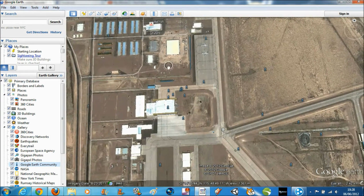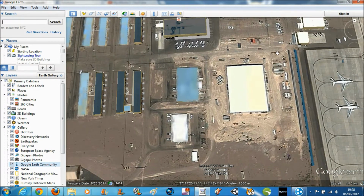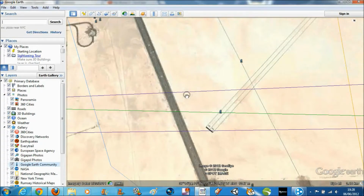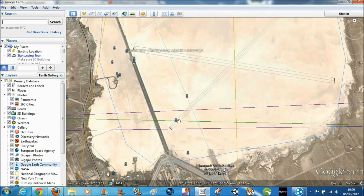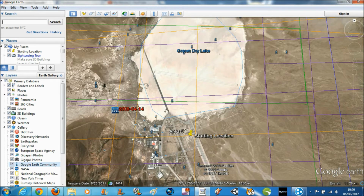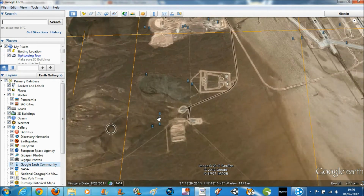So I'll show you more of the base now. Some guys have done loads of it, made models of everything. There's a few planes. And this has got the longest runway in the world, Area 51, which is this, I think it's that one, this long thing. It's the longest runway in the world. Lots of people are talking about Area 51 on Google Earth instead of other things.